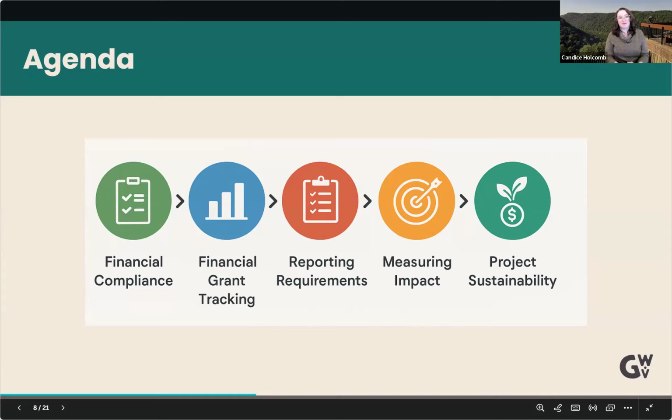So my hope is by the end of this session, you're able to leave with some action items that you can take back to strengthen your organization's financial infrastructure and boost funding success.